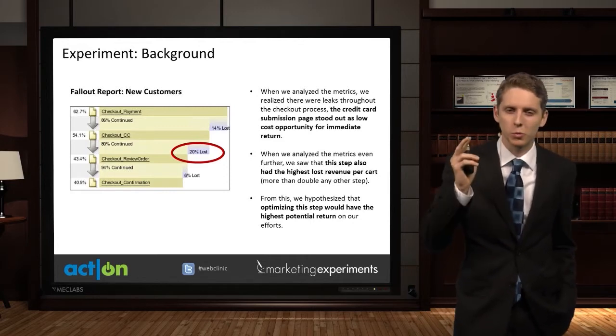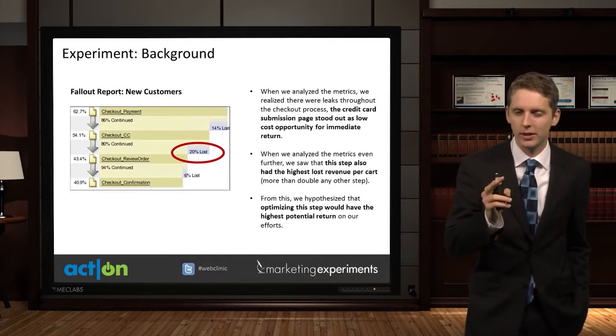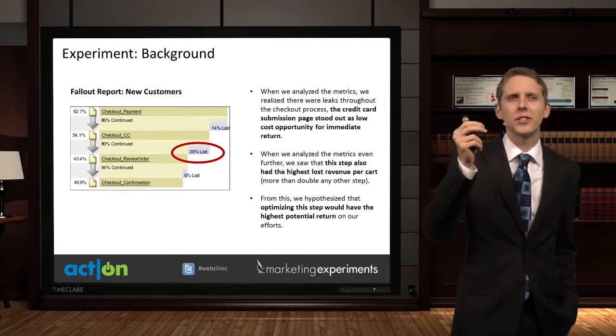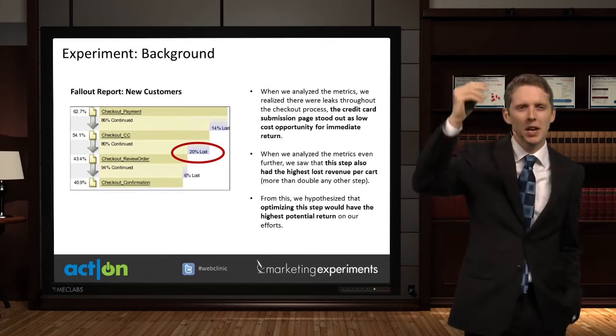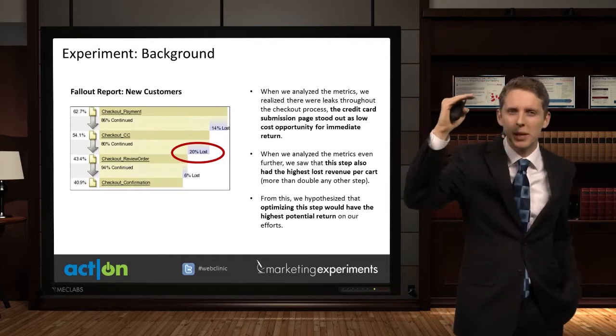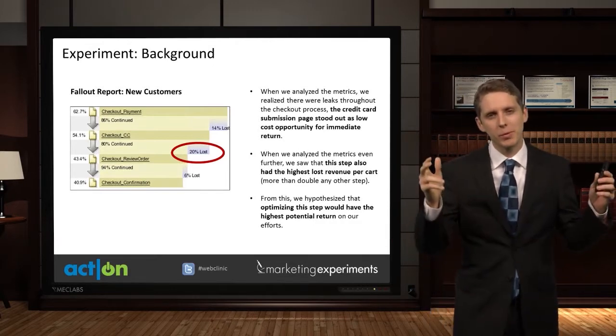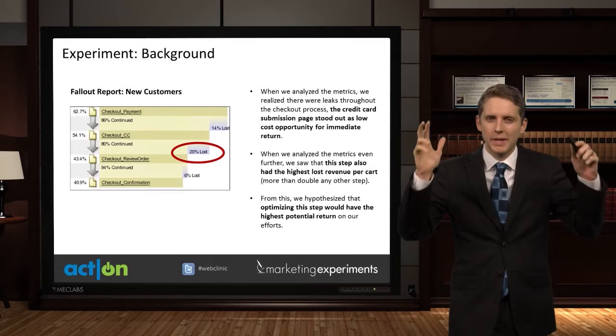When our analysts were looking at this page, and John's going to talk about this a little bit later, but it's important that you see this. They were analyzing the conversion process. They were looking from the beginning until the end. And they were looking to find, where is it that people are falling out? Where is it in the conversion process that people are stumbling? Where are they having issues? Where are we having drop-off in conversion?